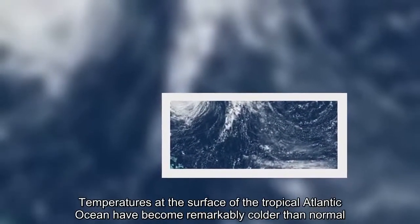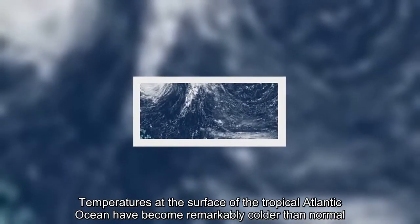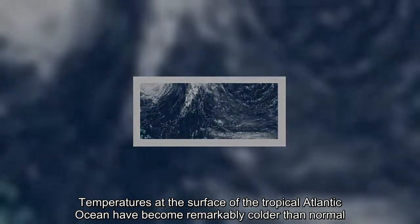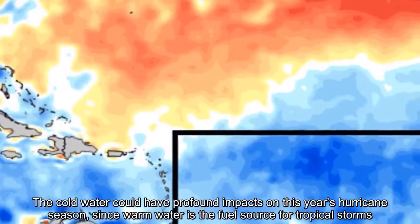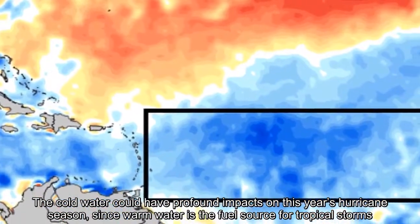Temperatures at the surface of the tropical Atlantic Ocean have become remarkably colder than normal. The cold water could have profound impacts on this year's hurricane season, since warm water is the fuel source for tropical storms.